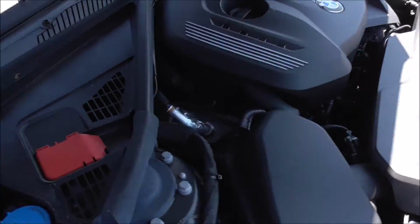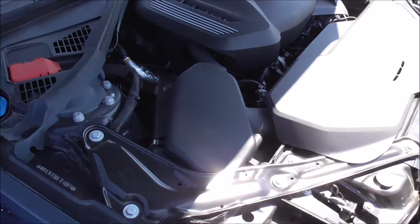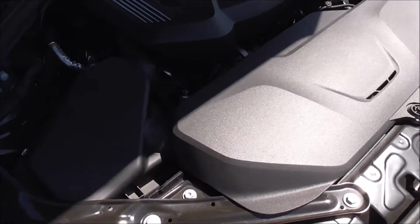That's why he's convincing me to go. And you really can't see a lot. There's nothing to be seen.